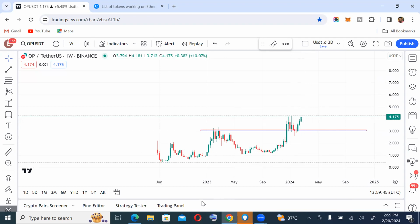So guys, this is basically how you trade. Know when money is moving into Bitcoin and when money is moving out of Bitcoin into Ethereum, and then target a few projects that you should be doing your analysis for.